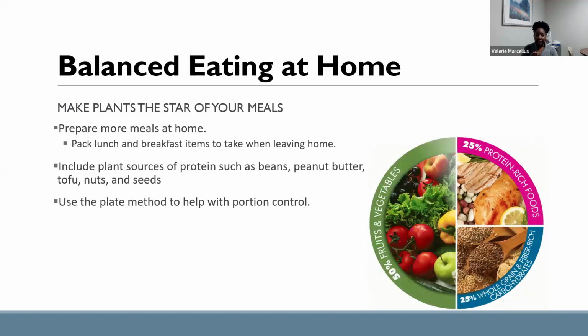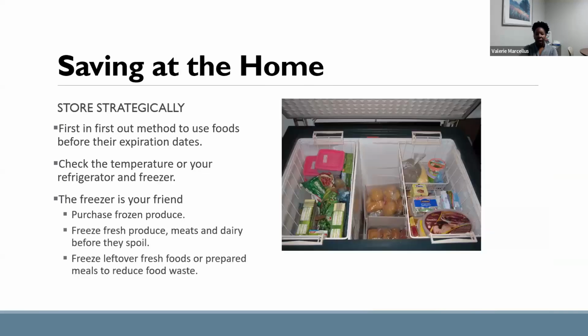So the plate method is the visual example that we like to use when it comes to making sure you have enough plants on your plate. Ideally, we like you to fill up half of your plate with non-starchy vegetables. And the plate method is just another example of a dietary pattern that focuses on adding fruits, vegetables, whole grains, and lean protein for balanced meals, as well as being mindful of the portion sizes of the different foods.